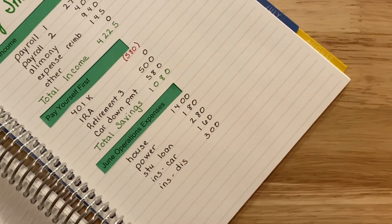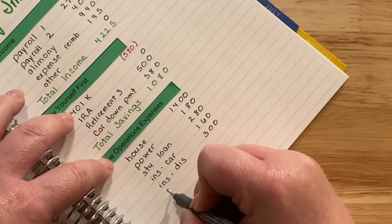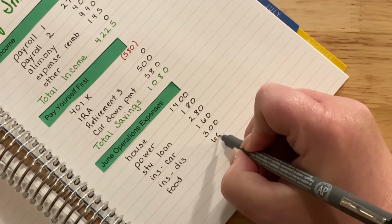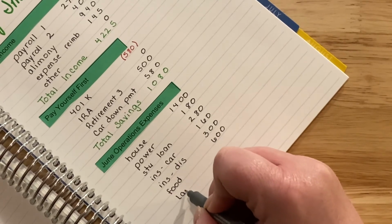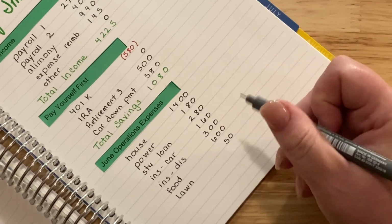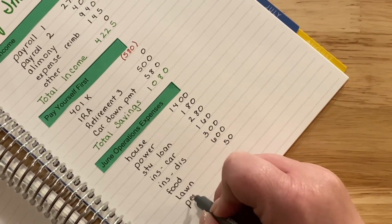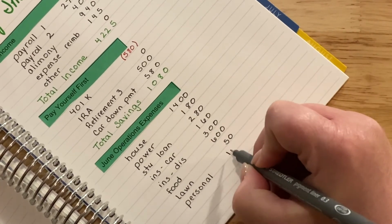And then my last three are my cash expenses. Food is $150 a week, so that's $600 for the month. I need to pay the gentleman who does the lawn. He only charges me $25, y'all, to do my yard, and it's fantastic. So it's only $50 for the month. And then just personal fun money is $30 a week, so that's $120 a month.